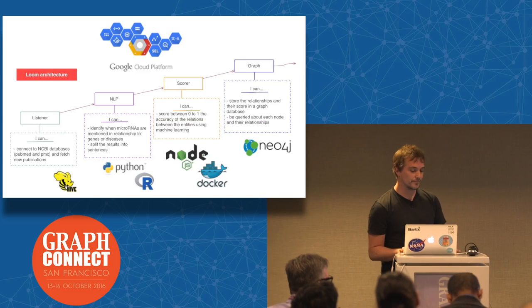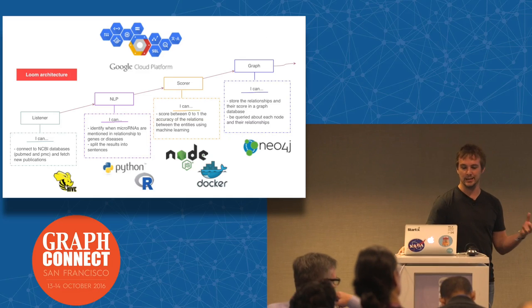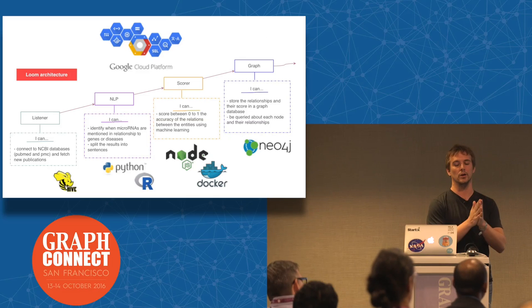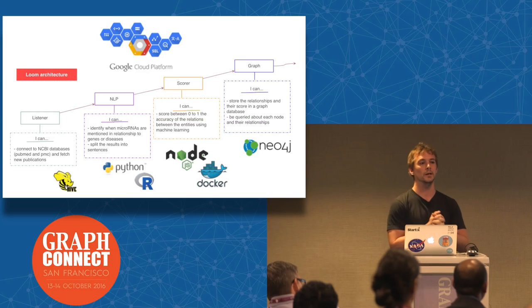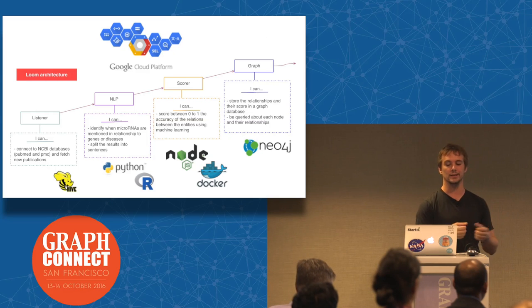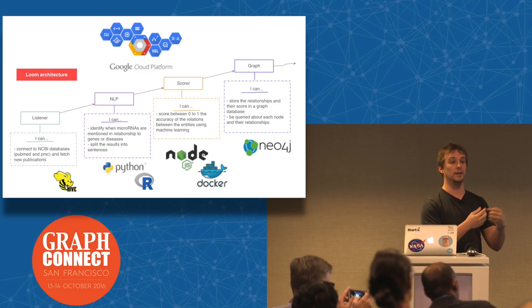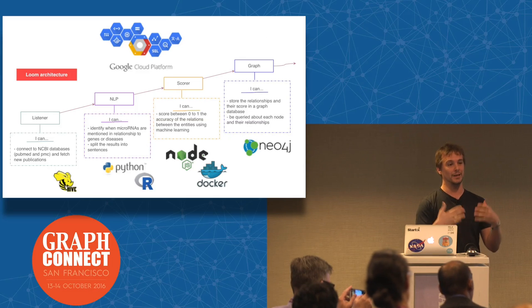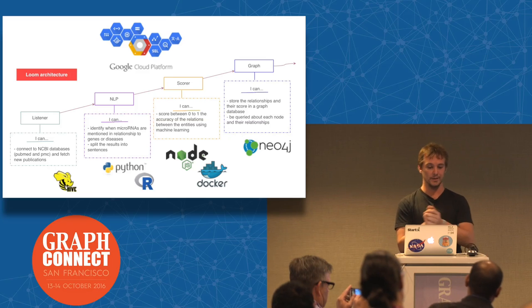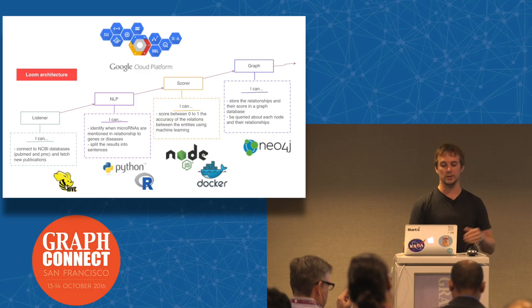In the back end, as I said, we are using Hadoop and Hive to basically collect and organize all this information. We are doing some natural language processing, breaking those sentences, doing the named entity recognition, and so on. We have a score from the machine learning model about how to classify those sentences. And finally, we store all this in a graph database that we expose with Loom.